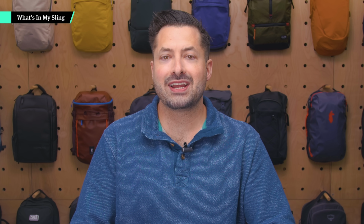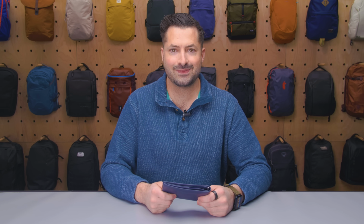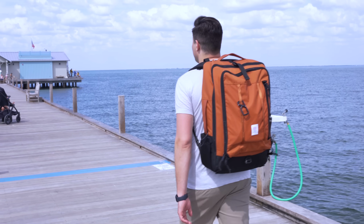Now comes the fun part, the gear to put inside. A lot of what I bring depends on the trip that I'm taking. My passport is a given for international travel, but I just leave this wallet behind if I'm just traveling across the states. In this video, we'll be talking about the gear I brought with me on trips to Southeast Asia, South America, and all over the US in 2023.